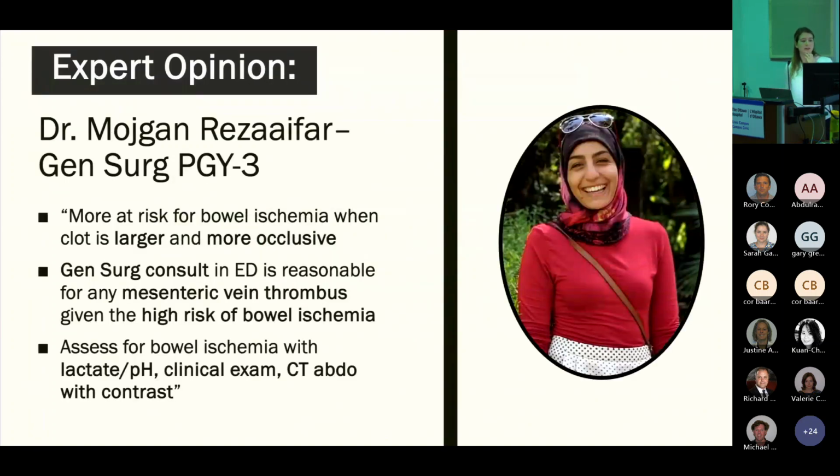So I spoke to a good friend of mine, a senior surgical resident here at TOH, Dr. Mojgan Rezaifer, and she wanted me to pass along that any sort of clot that's larger and more occlusive is, of course, more at risk for developing bowel ischemia. Often these components are written on the CT report, but again, not always. And if it's an ultrasound, you may not know that piece.